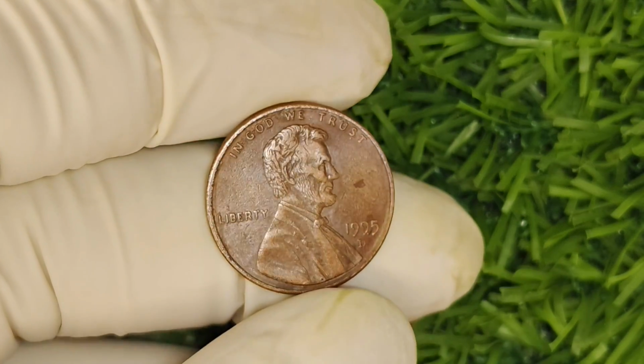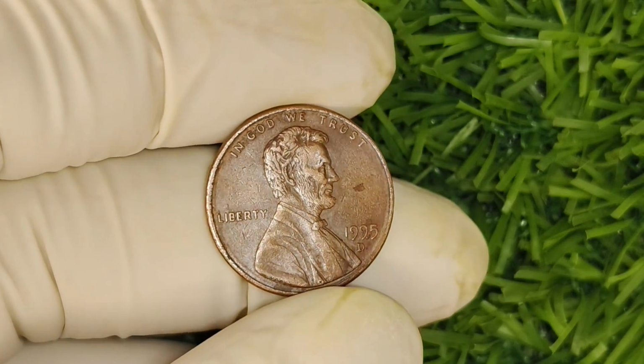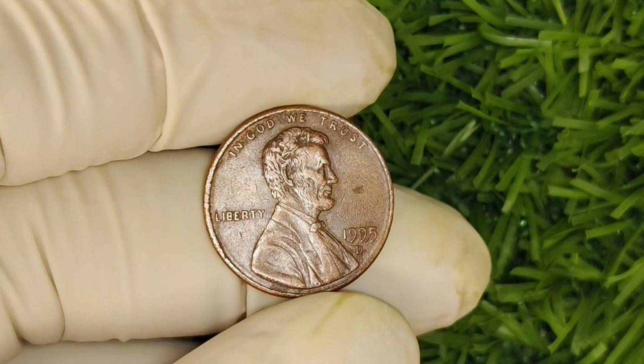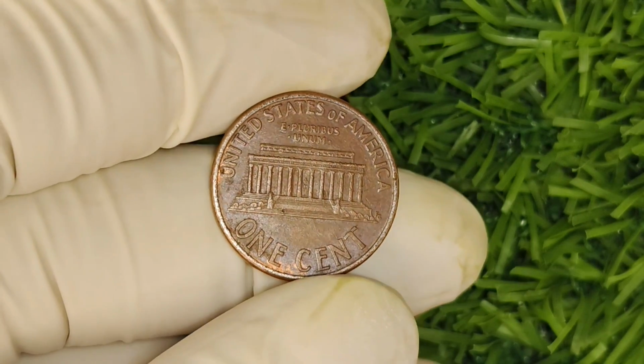So here's what you want to check when you inspect your 1995 penny. First, look at the mint mark D. Of course, we're not talking about Philly or San Francisco for this one. Second, check for the die condition. You want crisp, clear details, sharp lines, and that juicy red color.